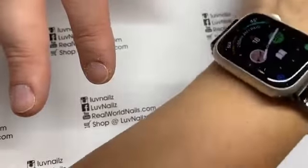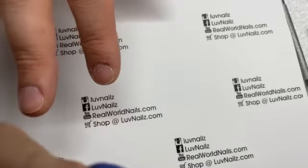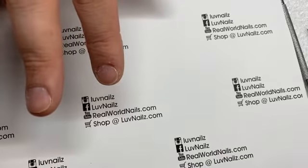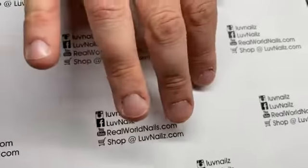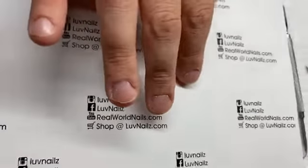And again, this is what I typically have my clients do. So some people will sit and let their clients look and not work, and I tell them to give me a hand so I can work on one while they do the other. So I'm going to hopefully be in frame here, a little bit at an angle.